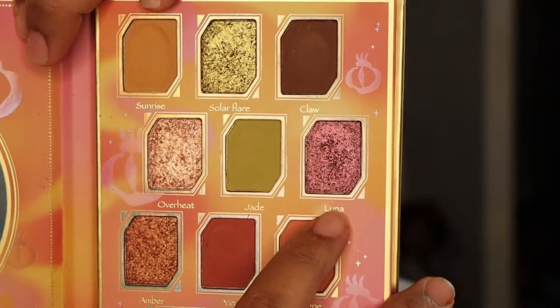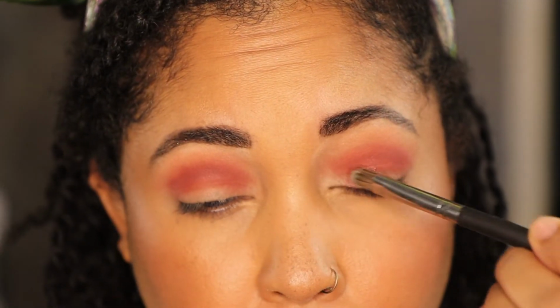Let's go into the shade Luna. Here's Luna right here. Gonna take this BH Cosmetics packing brush, and I'm just gonna give it a spray of my mixing medium, just a light spray. Oh, this is so pretty.